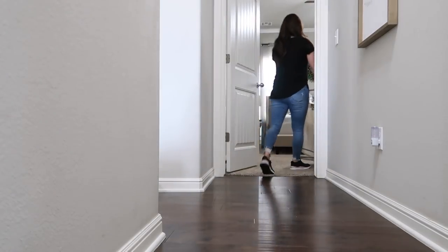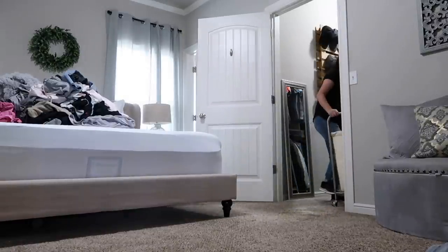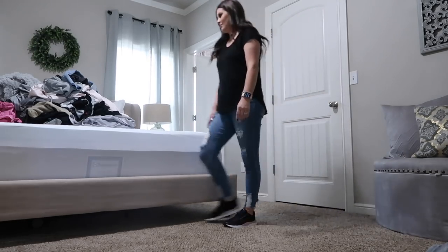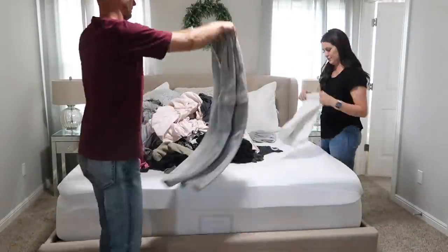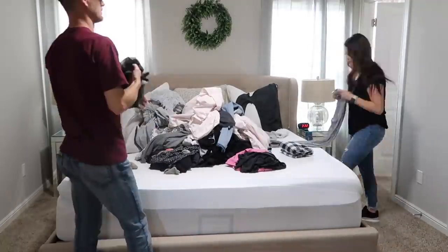It's always so rewarding when I push that hamper down the hallway and it's empty after being completely full. I know I actually did something with my day. I'm not gonna lie though, as soon as I put that hamper back in his closet, he already had dirty laundry on the floor. So all that clean laundry did not last long, but I was completely exhausted. But real life happens and you have to get it done. So I called Chase in there and we're just gonna power through and get all this laundry folded and put away.